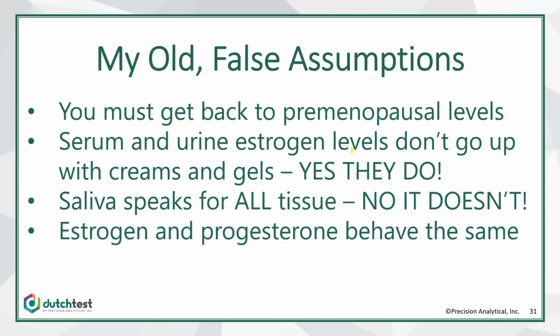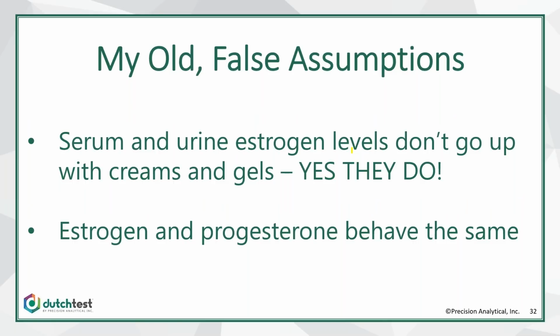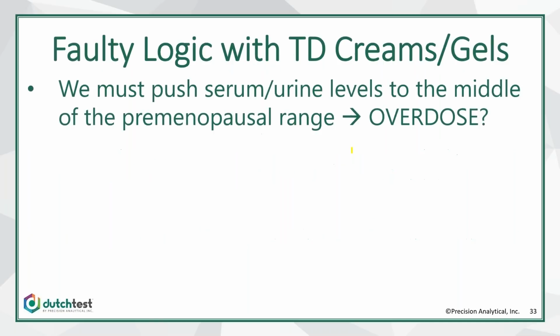The other false assumption that I think was really important for me to wrap my head around is that estrogen and progesterone actually don't behave the same. Progesterone is really lipophilic, it's really fat soluble, and it behaves differently than estrogen. So this conclusion that many people will say, that serum and urine values don't go up with creams and gels, is fairly true for progesterone. I'll show you the data here in a minute after we end this discussion. But it's actually not true for estrogen. They do go up in a linear, dose-dependent manner for estrogen, and it seems to correlate with the symptoms, right?